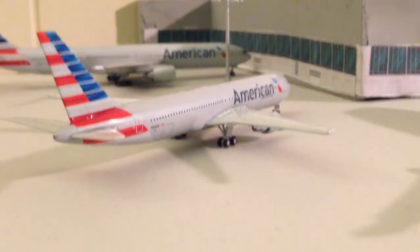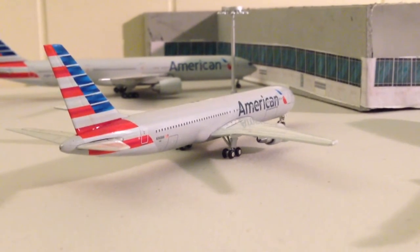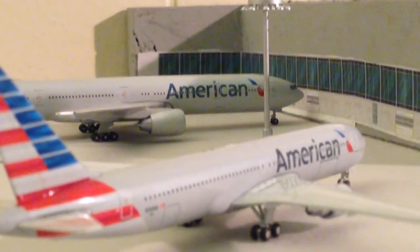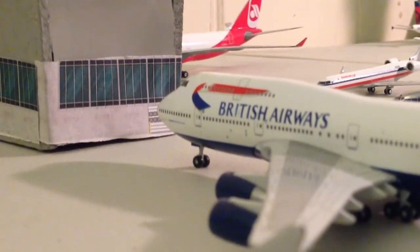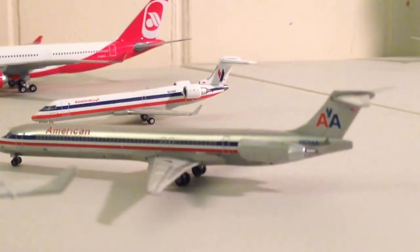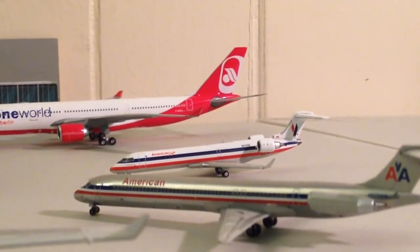Here we have an American 767-300 who is awaiting a gate to head out to Zurich. An American 777-300ER who just arrived from Sao Paulo. A British Airways 747-400 who just arrived from London Heathrow. An American MD-80 that has arrived from DFW. An American Eagle CRJ-700 which has arrived from DCA, and an Air Berlin which has arrived from Berlin.